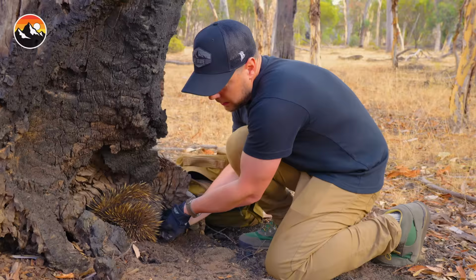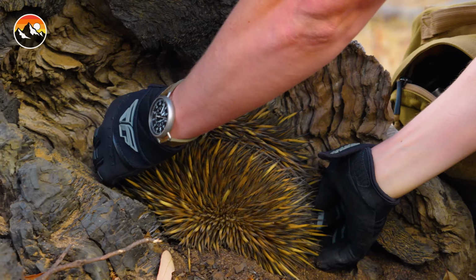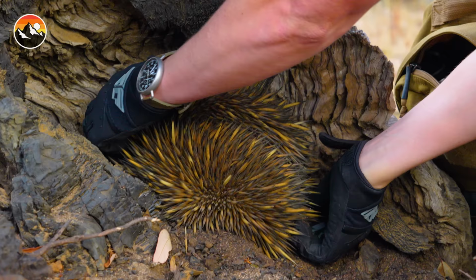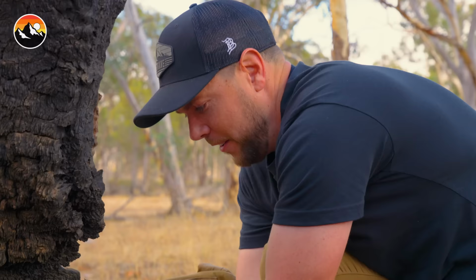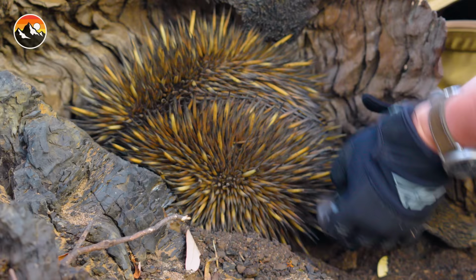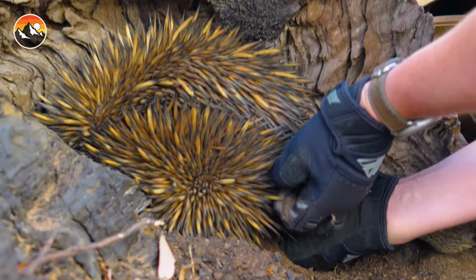There we go. Okay, now these spines are nothing more than modified hair, so this isn't hurting the echidna at all. It's only hurting me. Oh, you're sharp. Ow! Poked right through the glove. Okay, I've got the underside. Got the underside. This is good. Okay. I think I feel his foot. Ow! Oh, gosh, you are really... Getting spined so bad.